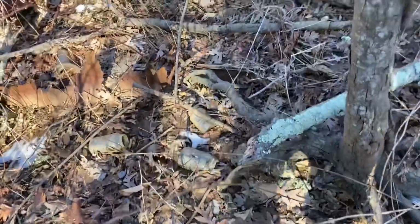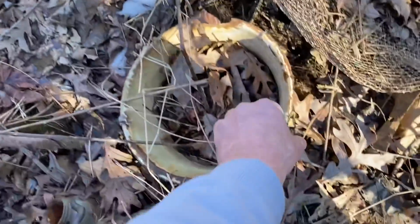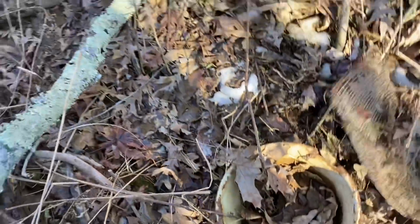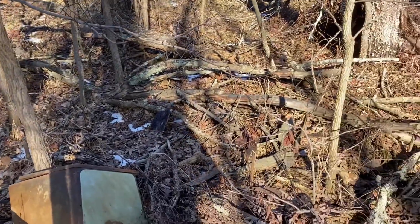Well, there's a couple bottles. Interesting. This may have been something here. May have been something. Metal pot. Yeah, I'm going to scrape around a little bit.